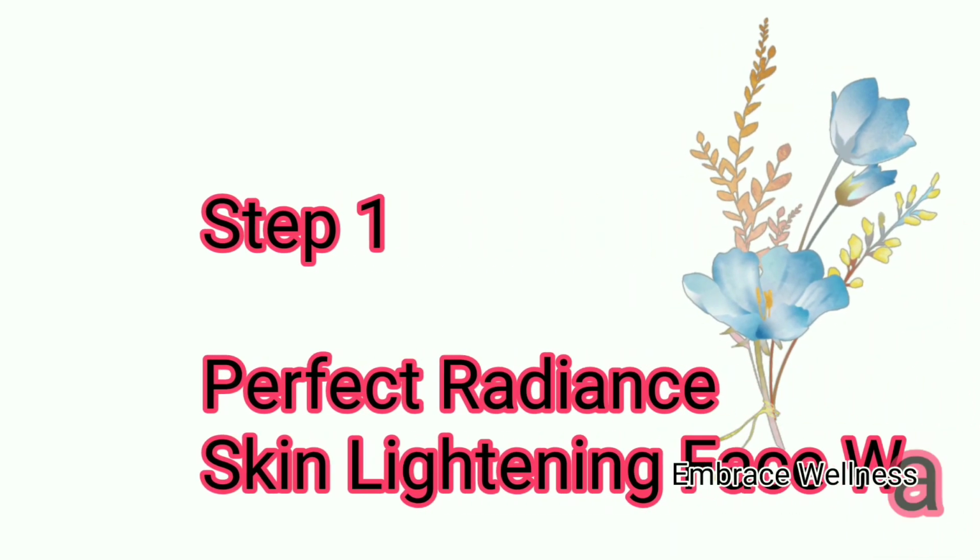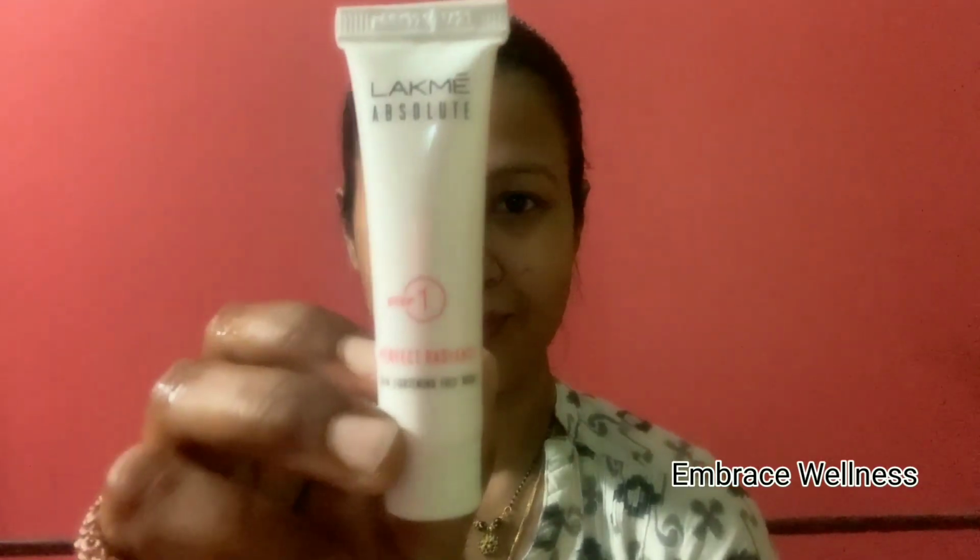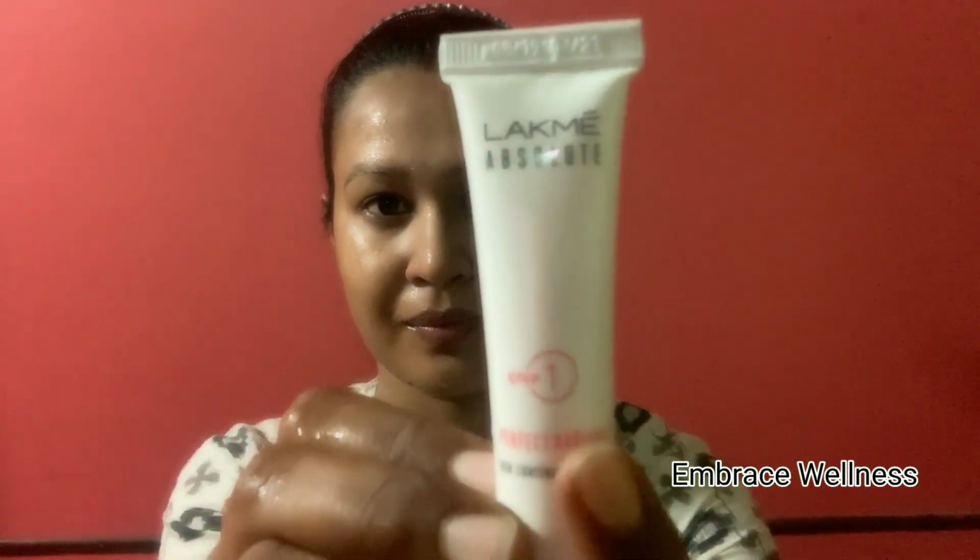Now let's start with the first step, that is Perfect Radiance Skin Lightening Face Wash. Cleansing is the first and the most essential part of any beauty routine. This stands true for facials as well. Start by washing your hands and then take a pea-sized amount of the Lakme Absolute Perfect Radiance Skin Lightening Face Wash. Lather up in a gentle circular motion all over your face and neck. This will wash away the dirt or dust particles off your face.